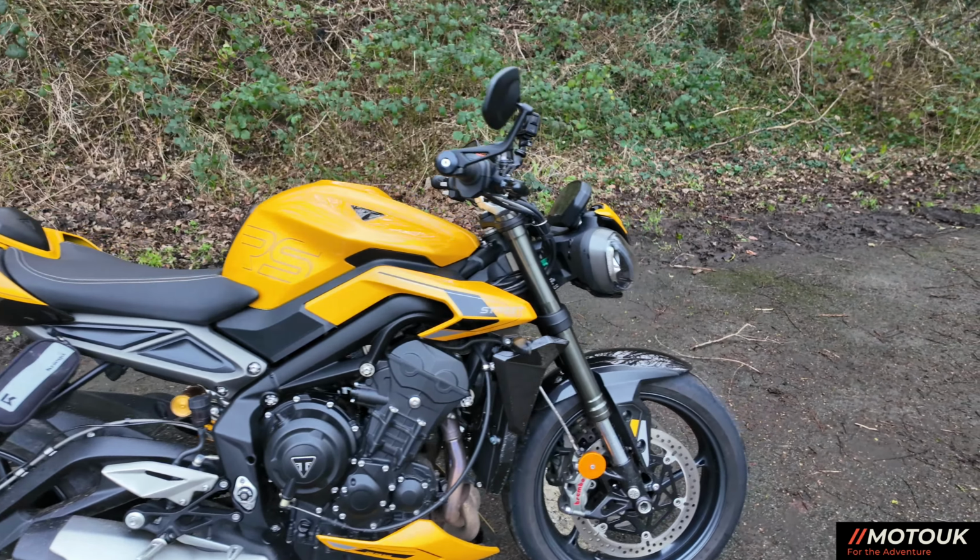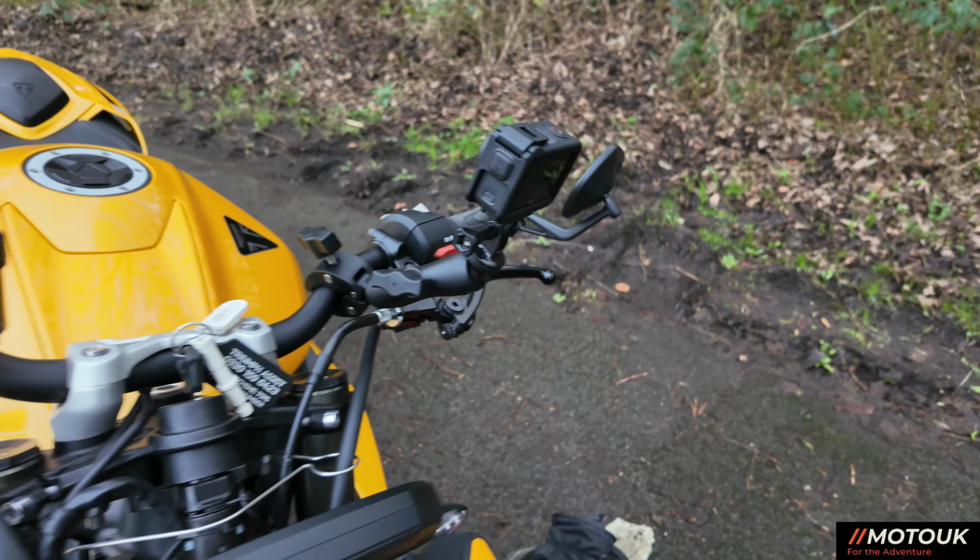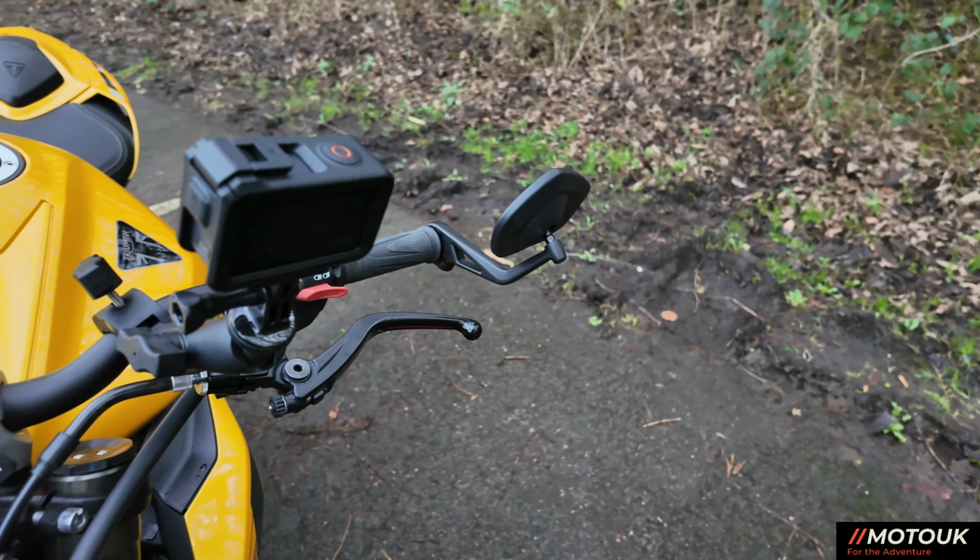Now, as I mentioned, brakes on the front. We have Stylema calipers, and you've also got a 310mm twin disc setup on the front. You've got braided brake lines, and also you've got MCS levers with a Brembo master cylinder, fully adjustable levers, and also clutch lever on the front just there. On the back, you've got a single pot Brembo caliper, and that's on 220mm disc.